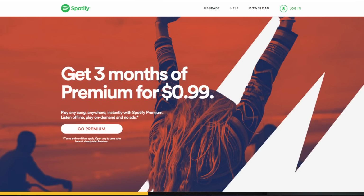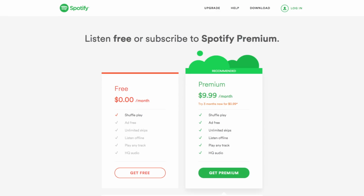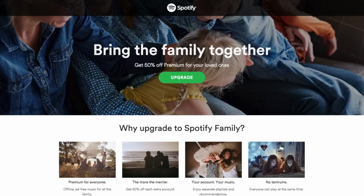For Spotify, it's a little bit different. They offer a 3-month trial, but they charge 99 cents for that trial instead of it being free. And then they have the same individual plan, $9.99 a month, but their family plan is a little different. They charge $14.99 a month for 2 people and $29.99 a month for up to 5 people. And that's the current rate.